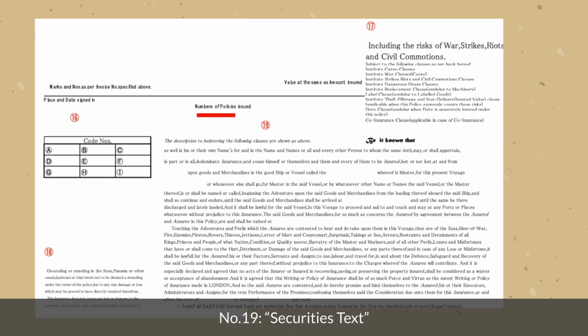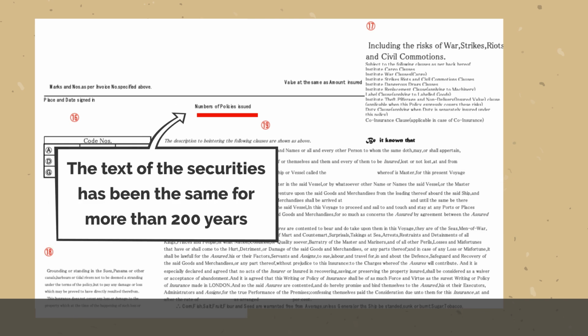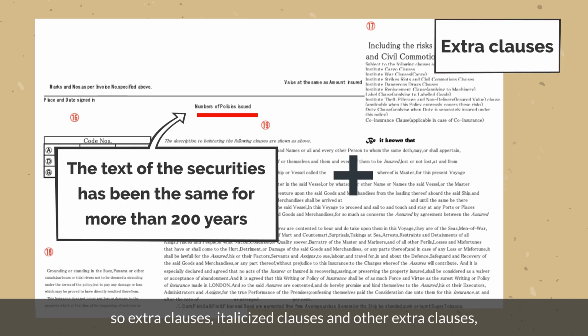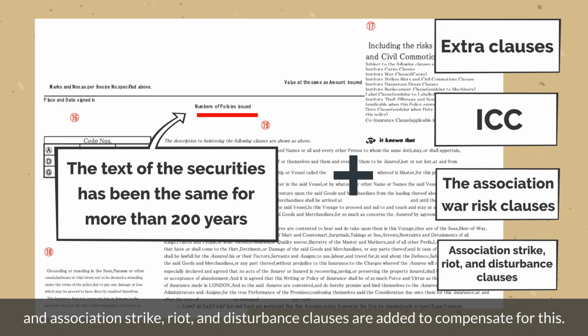Number 19, securities text. The text of the securities has been the same for more than 200 years. Naturally, the content is not adapted to modern trading, so extra clauses, italicized clauses and other extra clauses, the ICC on the reverse side of the security, and the association war risk clauses, and association strike, riot, and disturbance clauses are added to compensate for this.